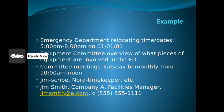The form on the screen is an example where, based on the committees, we have a breakdown where the emergency department will be relocating during this time and at this date. There's a review of what pieces of equipment are involved in that move. There are going to be meetings held, in this case, every Tuesday bi-monthly. It also gives tasks to the different participants on who's doing what, and the listing of the person, their title, their cell number, and their email address for all people to refer to.